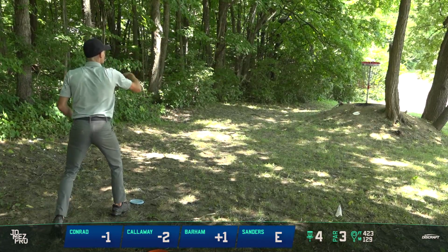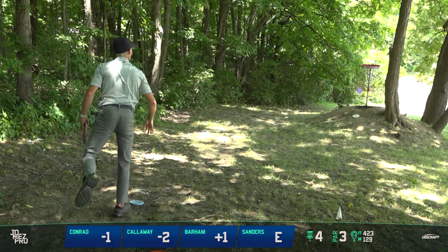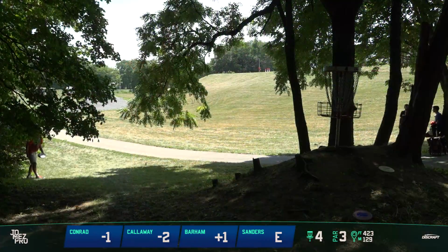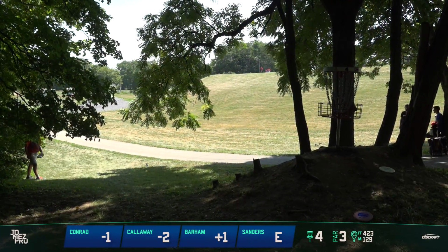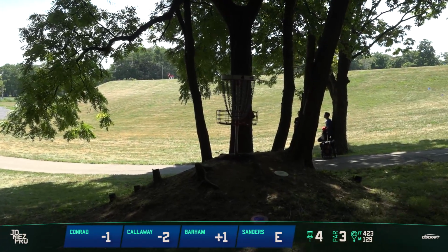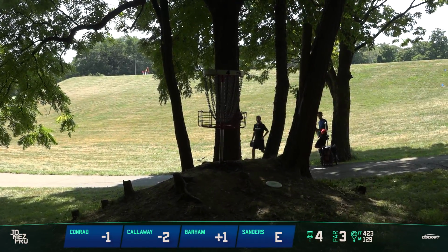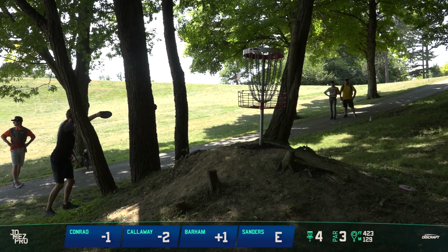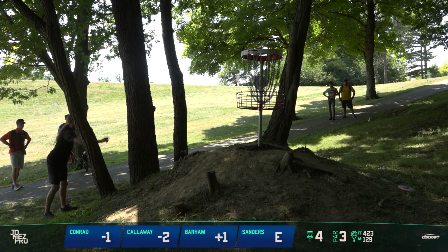Sure. Fresh off a 90-footer. Oh. That's the miss, though. If you go long, if you ramp off the top of that, you're going to be down the hill just like you see Jacob there. Oh, that could roll out of bounds. Oh, looks like he stayed safe. Yeah, that's a tough 3-putt right there.